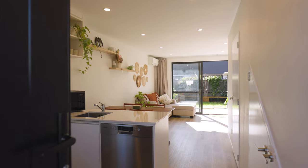For easy care, low maintenance living, number 56 Ivy Nola Way is the home for you. With the best strip on the block, our vendors have absolutely loved living here. So let's go check out what's on offer.